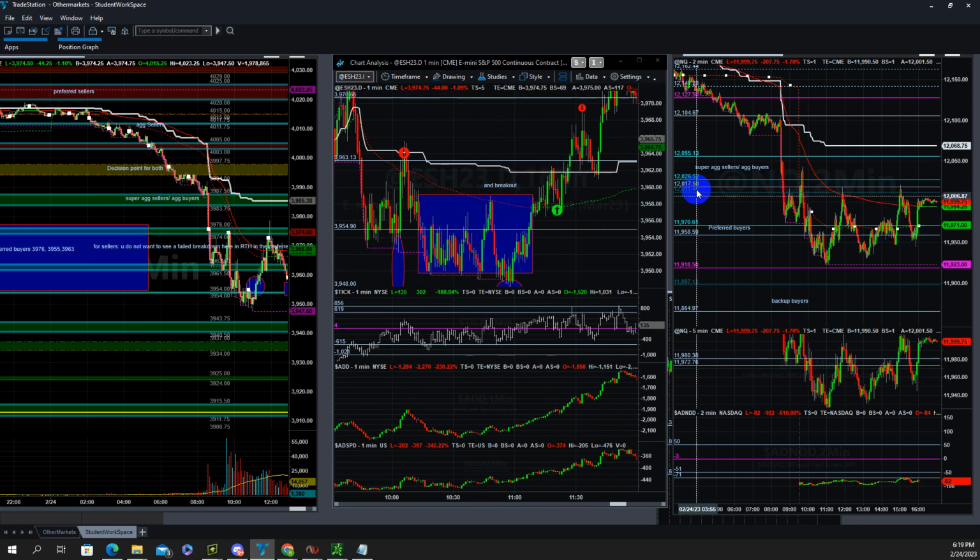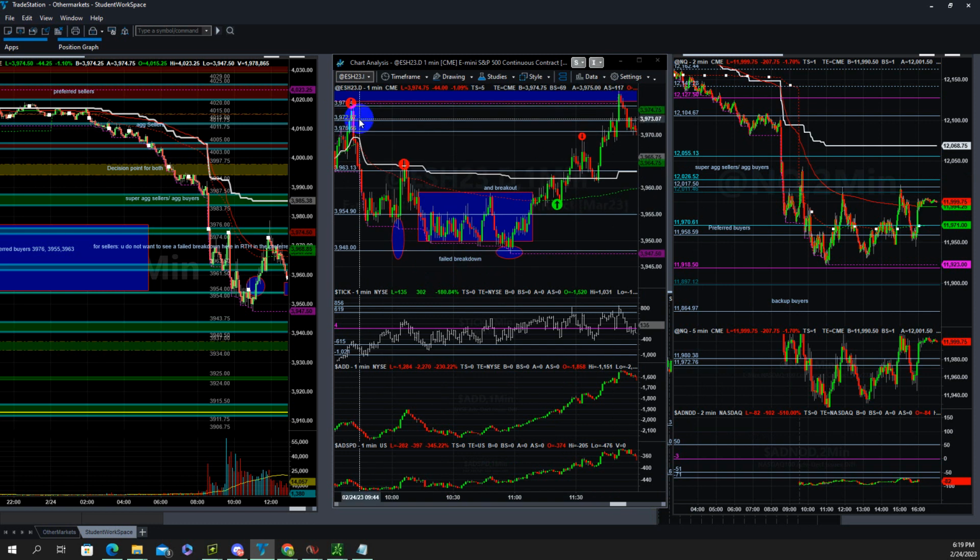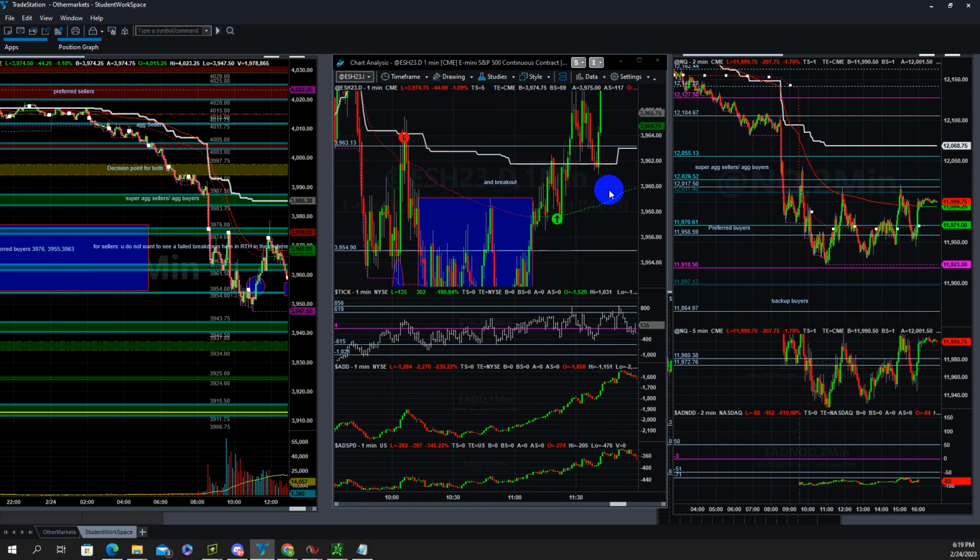They want to tag at least this area. So you wait, pull back, straight down. Now you can use the same VWAP, see that confluence area. So here you can go long now, right here.